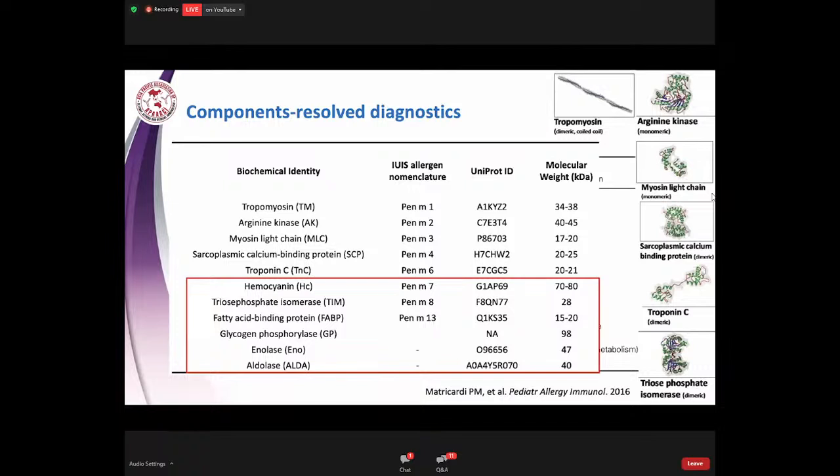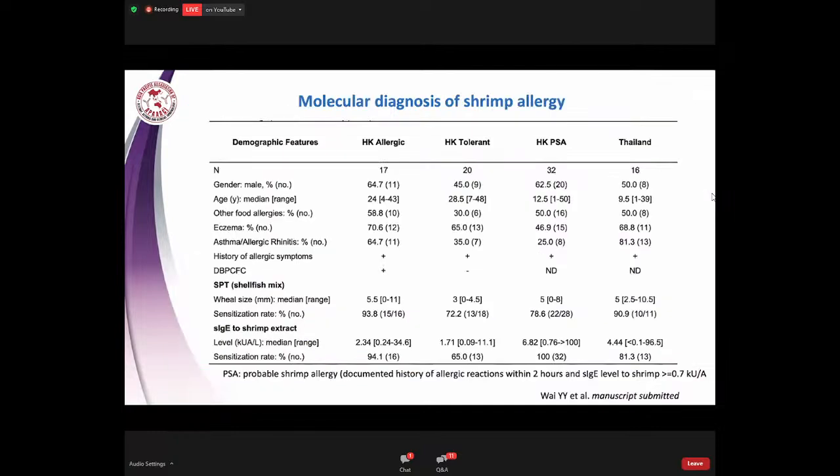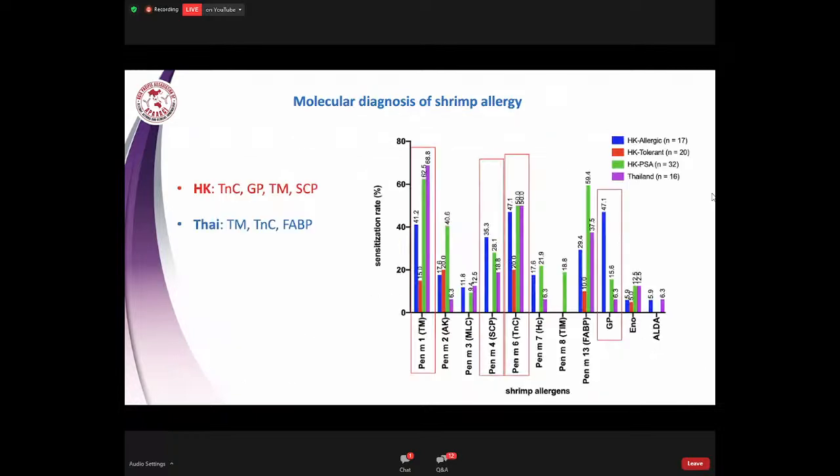So this is a study done in collaboration with our Thai collaborator, Professor Pantipa Chatchatee's group. So we looked into patients who are confirmed to be shrimp allergic by oral food challenge, those who are tolerant with passing of a double-blind placebo-controlled food challenge to shrimp. Those with probable shrimp allergies are those with a convincing history of shrimp allergy, as well as sensitization more than 0.7. And we compare them against the Thai group, who also have a convincing history of shrimp allergic reactions together with a positive sensitization. So here is the interesting part.